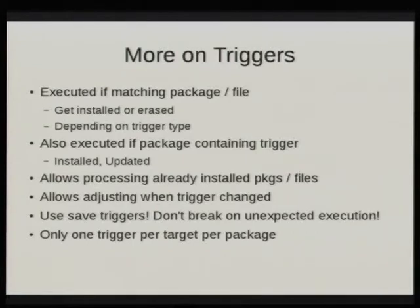So what else on triggers? They get executed if the matching package gets installed or uninstalled, depending on what type of trigger it is. So the execution is independent of the package that actually contains it. It's something happening when somewhere else something happens. That's the trick. The problem is the triggers are also executed if the package containing them is installed or updated. That's done on purpose to allow the scriptlet to work on files or packages that have been installed before, or to update something in case you need to change the implementation of whatever the trigger does.